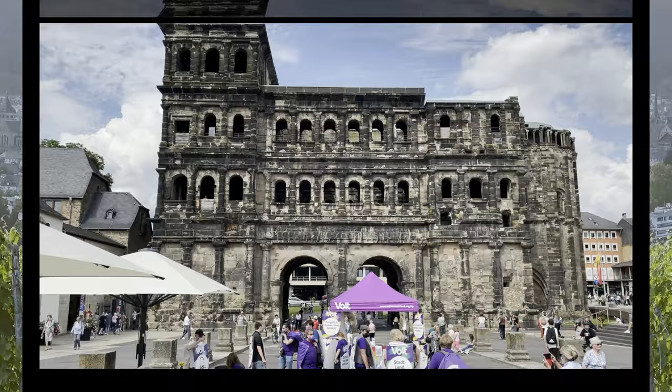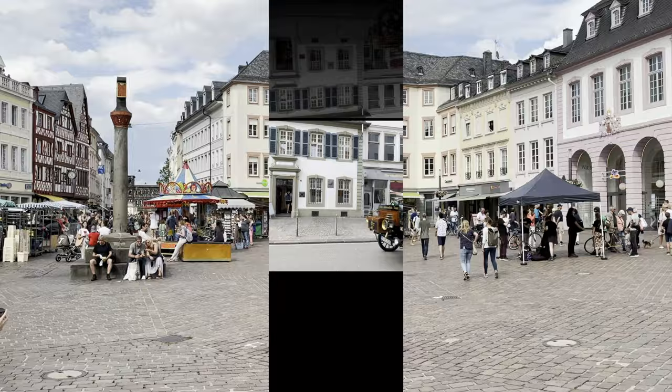Some of the highlights of today's visit include UNESCO World Heritage Sites, the town square, the Karl Marx House, St. Peter's Cathedral, and much more. So join us and explore Trier.